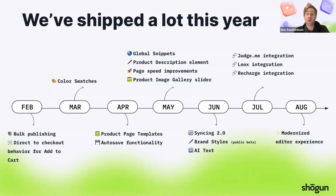We've also improved our content syncing feature for merchants that are expanding their business, either through multi-brand or more commonly through international expansion. Additionally, we've released new integrations with Recharge, Loops, and Judge.me, and modernized our dashboard and editor experience. And we're just getting started.